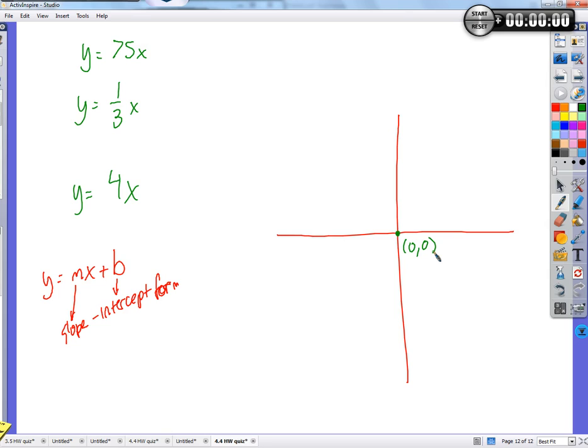Okay? And that's one of those important things that I keep reiterating over and over, is that a graph is just a picture of all the solutions. If there's a point on this graph that is at the origin, if this graph goes through the origin, that means that at 0, 0, 0 for x and 0 for y makes it a true statement, okay? Which it does do, right?